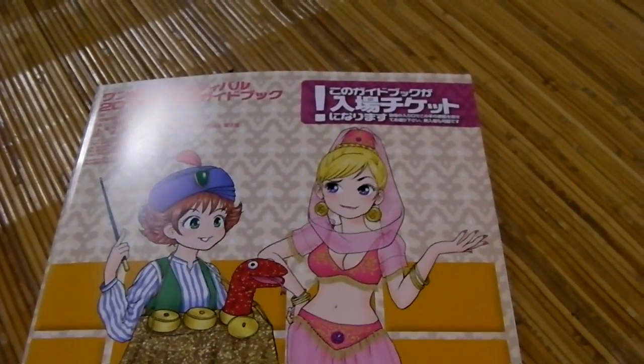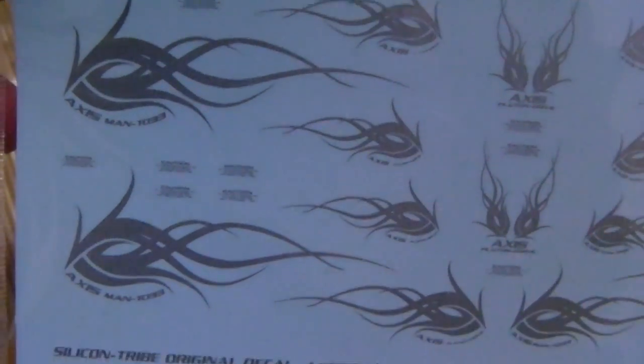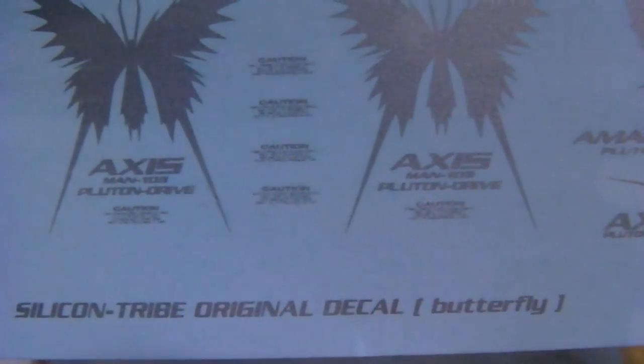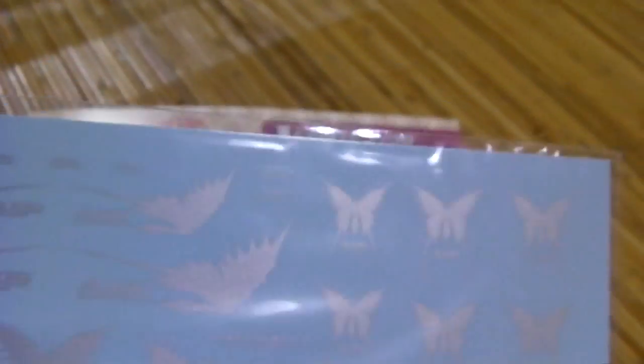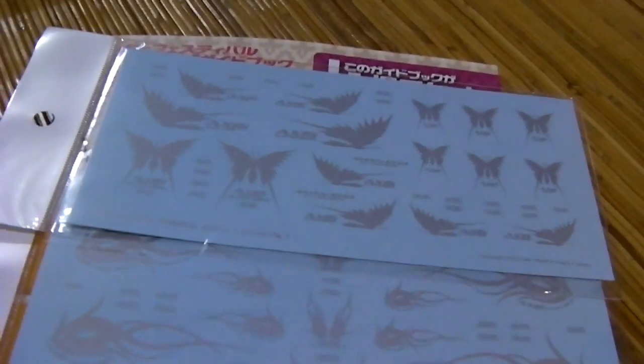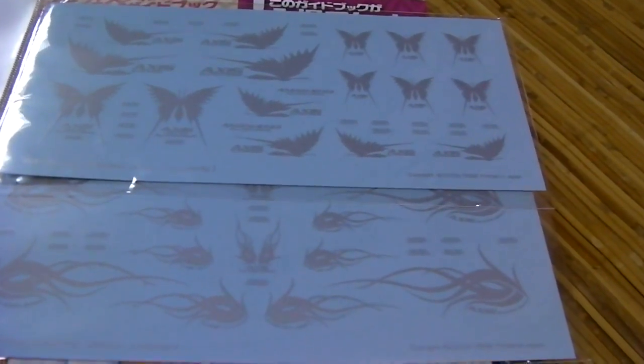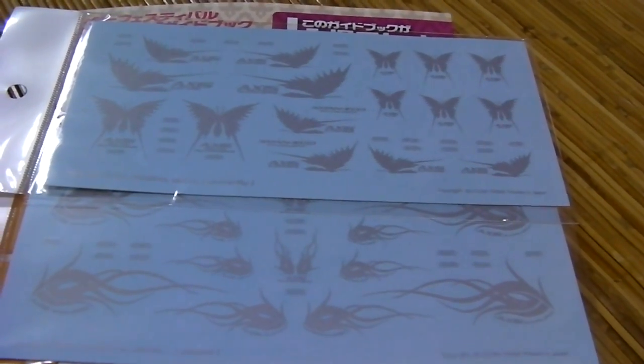First and foremost, water slide decals that are very appropriate for the QB day, especially the binders. I picked up two of them, the butterfly decals, and I think they look quite nice on the binders of a QB day. Anyways, I picked up those two. I think they were 400 yen each. Actually, I can't remember. Maybe 400 yen.